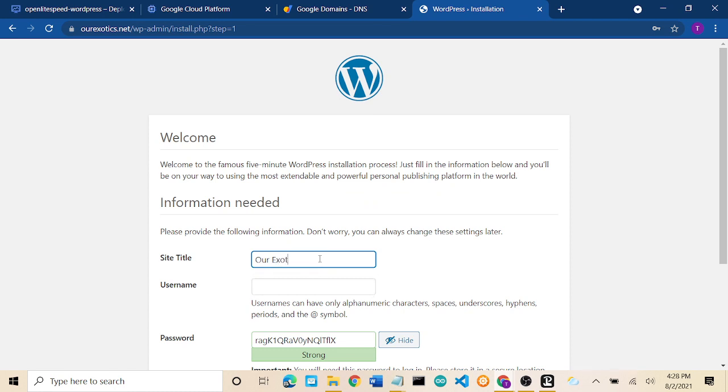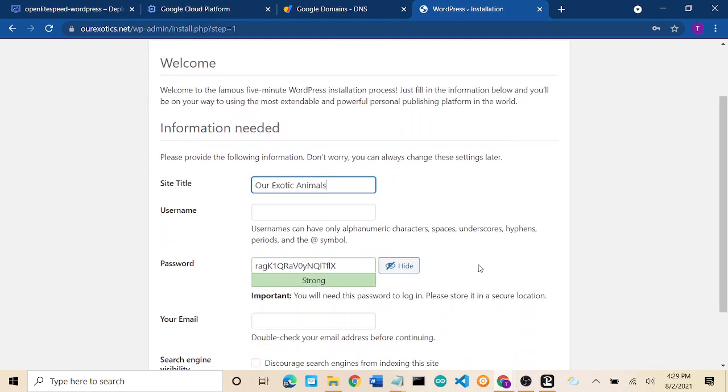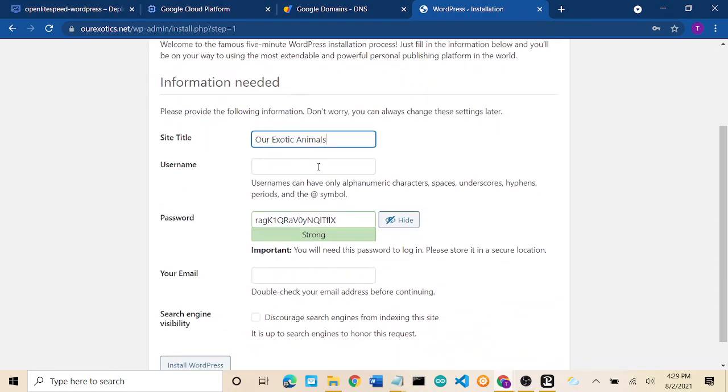Our Exotics. Or we don't have to name it our Exotics. We can do exotic pets or exotic animals. That's all up to you. I'm gonna cover other stuff on SEO research, that kind of stuff, and you want it to be SEO friendly. But for now, we're just gonna put exotic animals. So we're gonna do actually our exotic animals. So we'll change it later. It's just something to put in there.